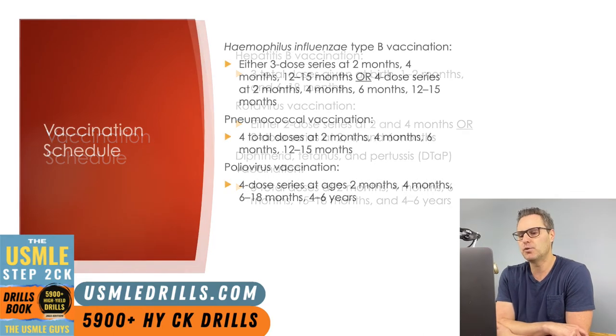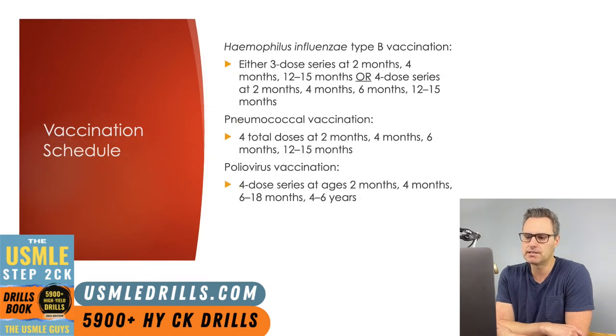Now, H influenza type B vaccine is either a 3-dose series at 2 months, 4 months, and 12 to 15 months, or it can be a 4-dose series, which would be given at 2, 4, 6 months, and then between 12 and 15 months. The pneumococcal vaccine is a 4-dose series. This is given at 2 months, 4 months, 6 months, as well as between 12 to 15 months.